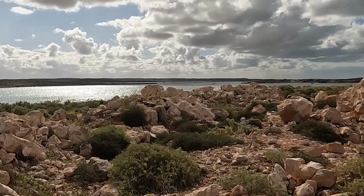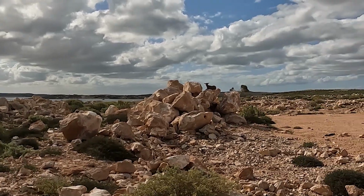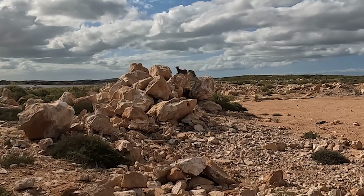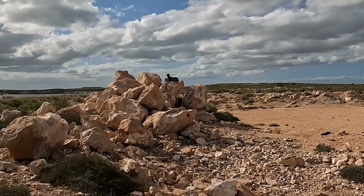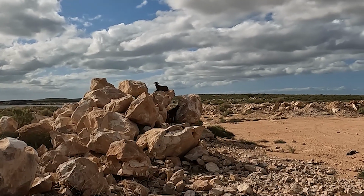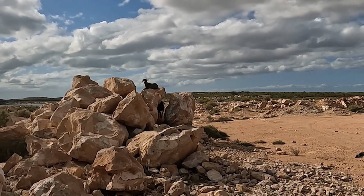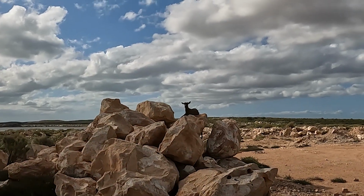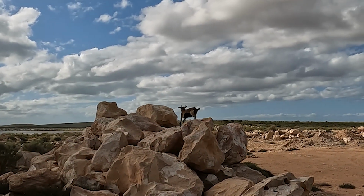See how close you can get, Cam, without disturbing them too much? Without them kicking me. Well, let's hope these guys aren't territorial. We might be in trouble. It means they get upset that we're in their home. They chase us off. Oh, there he goes. Alright, so we're back at Hamelin Station.